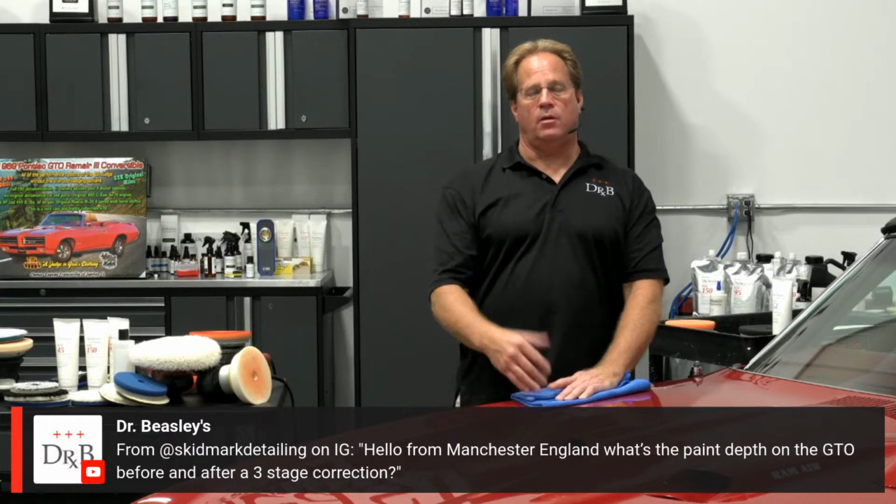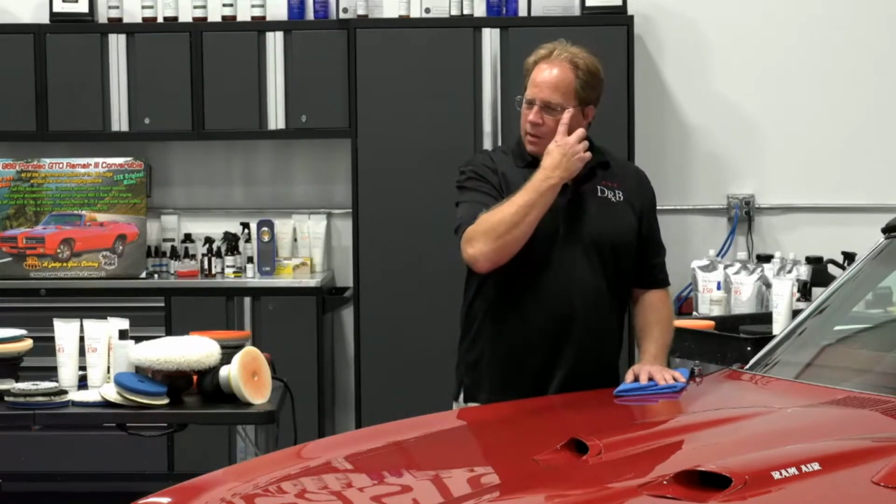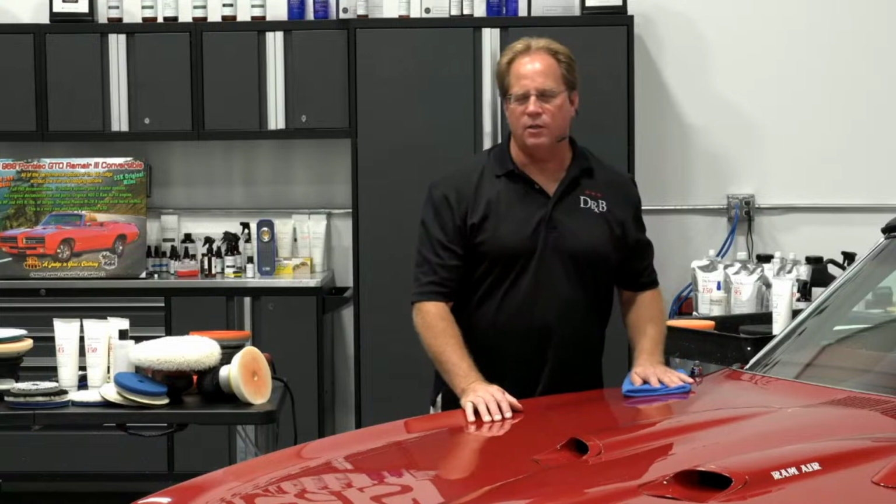Hello from Manchester, England. What's the paint depth on the GTO before and after a 3-stage correction? I never measured. I don't really care. My goal was not to see primer. I got a paint thickness gauge, and it's a good idea to use one. But here's the deal: as long as you're using good technique, the right tool, the right pad, good abrasive technology, it is what it is.